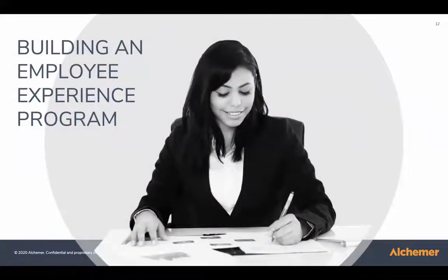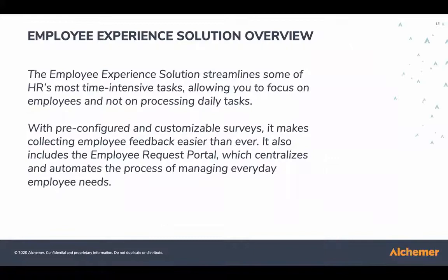Let's talk about how you can build your own employee experience program using our out-of-the-box solution. Now that you've heard Heather walk through the story behind the design of the solution and see the demo, you can see that we developed a solution that streamlines some of HR's most time-intensive tasks, allowing you to focus on employees and not on processing daily tasks.